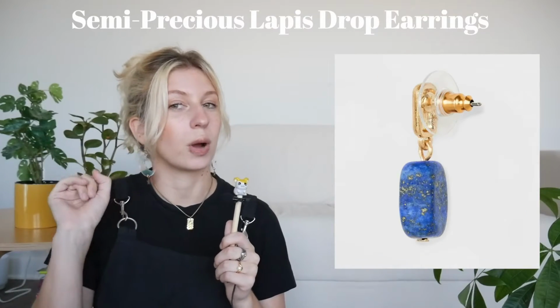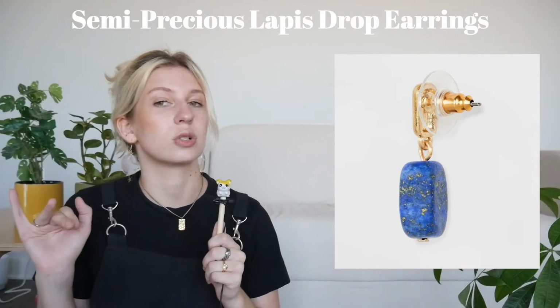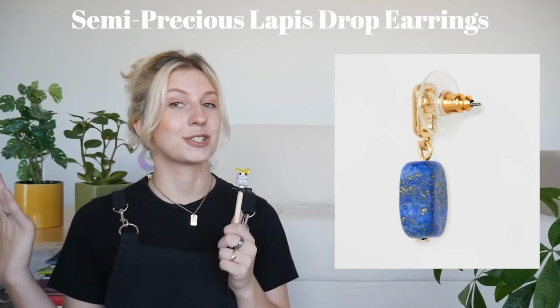It's classy. You could wear it for a fun, funky, casual, everyday outfit, or you could wear it to the office. You could wear it to a formal event. Very versatile without being boring. Our last piece of jewelry is another earring.